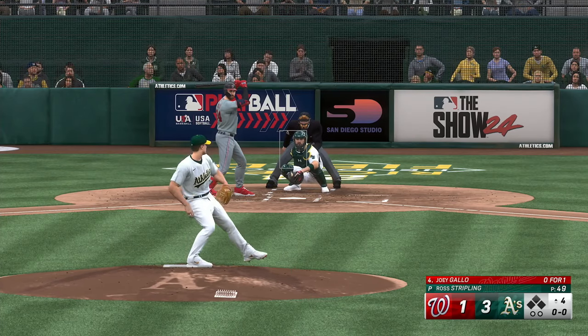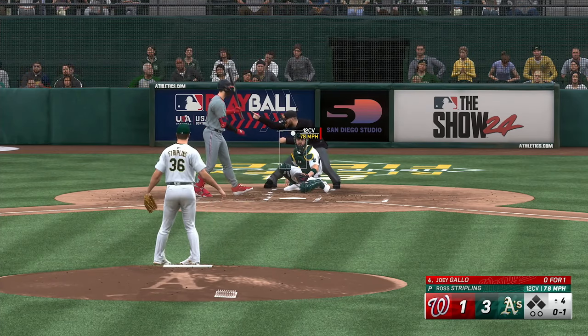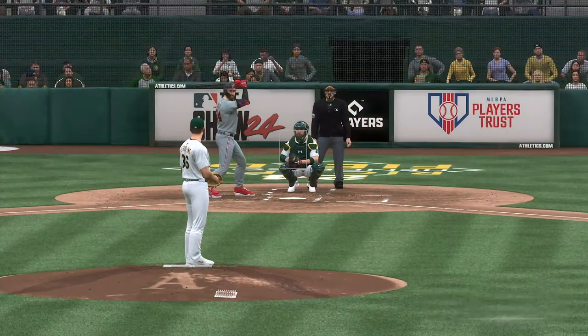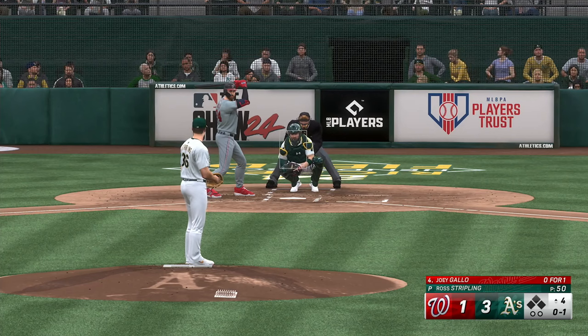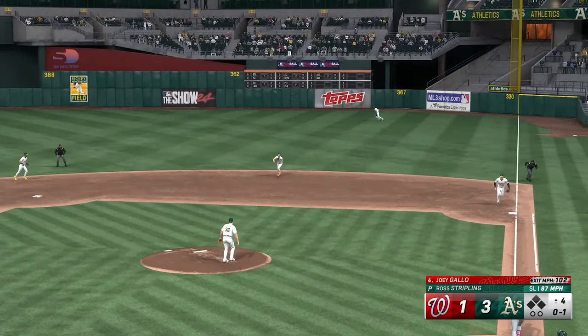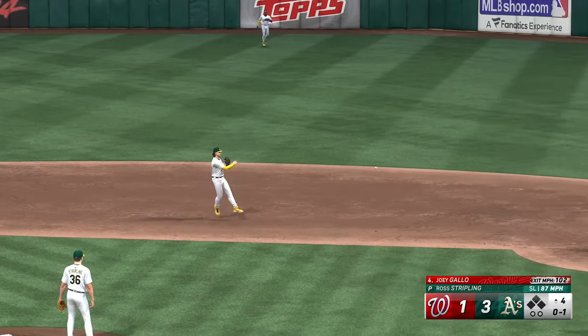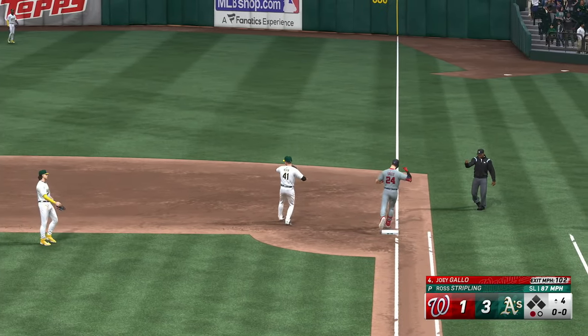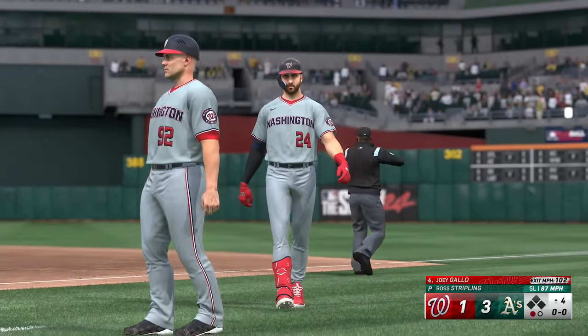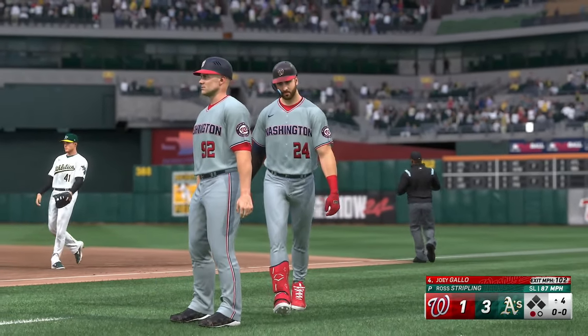Stripling back to work. Top of the zone for a strike. Going one. Ripped on the ground, a second. On to first. And they take care of Gallo for the out. Oh, he's doing a nice job of keeping the ball out of the air. Lets the defense work behind him with another ground ball.